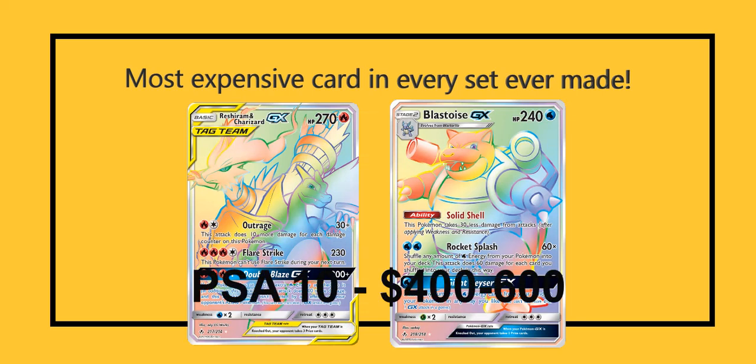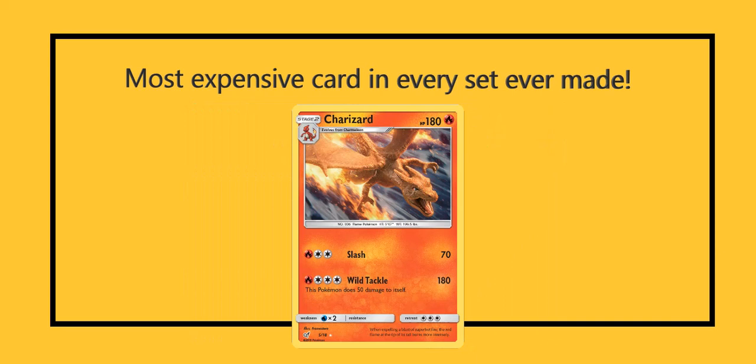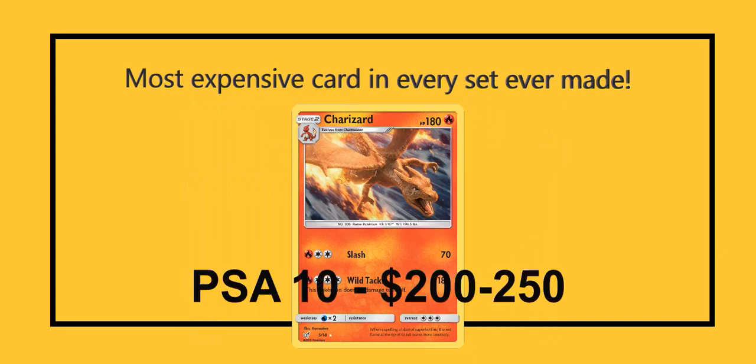A quick one we have for the Detective Pikachu set, released for the movie by the same name, Detective Pikachu. The number one card in this set is a Charizard card, which, to be honest, is kind of scary. Looks, I don't like it. It goes for about $200 to $250, and I can't really see this set becoming big. So this seems like a fine price, but I definitely would not pay more.